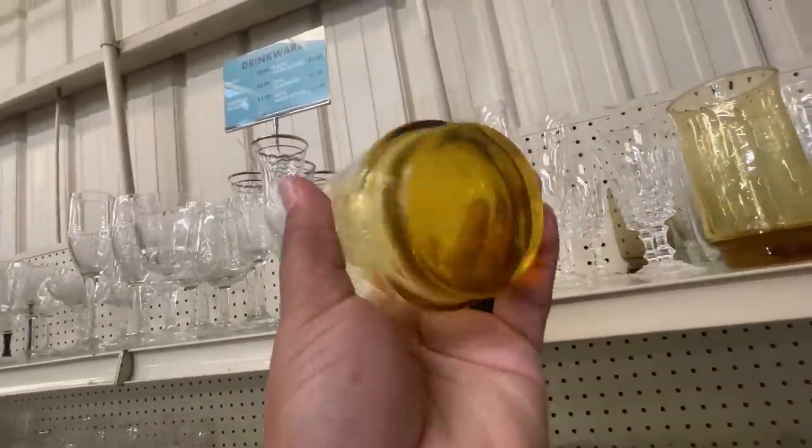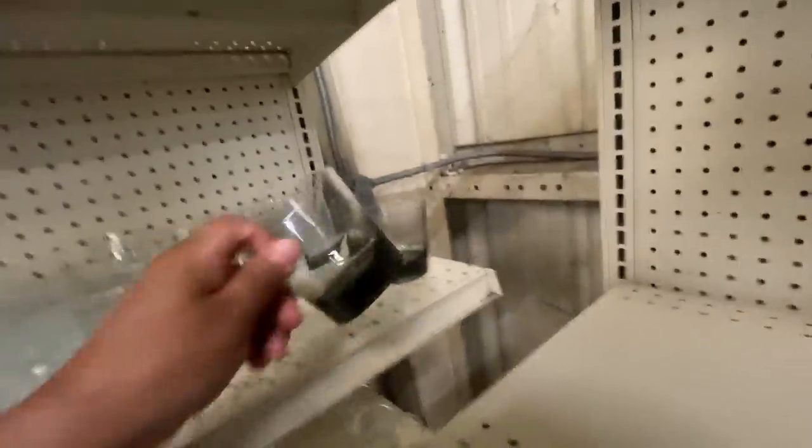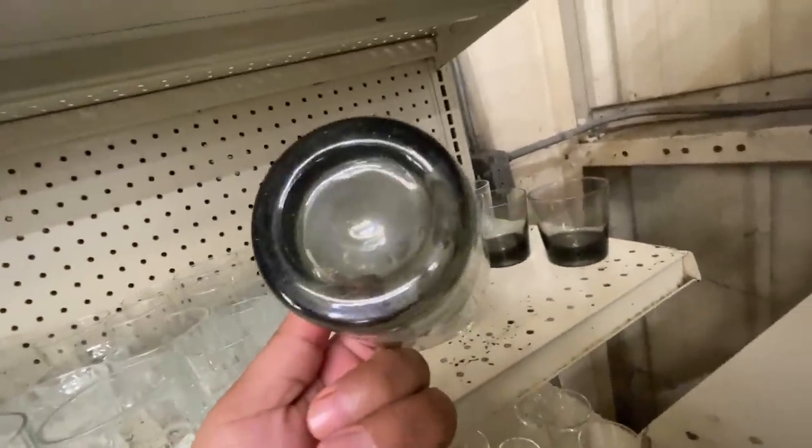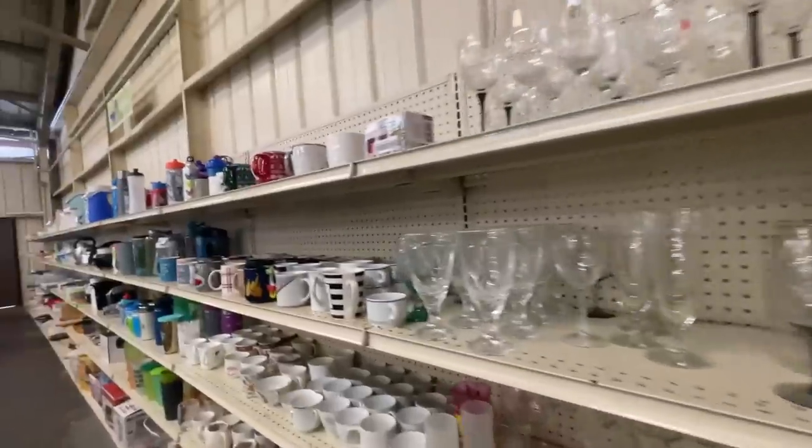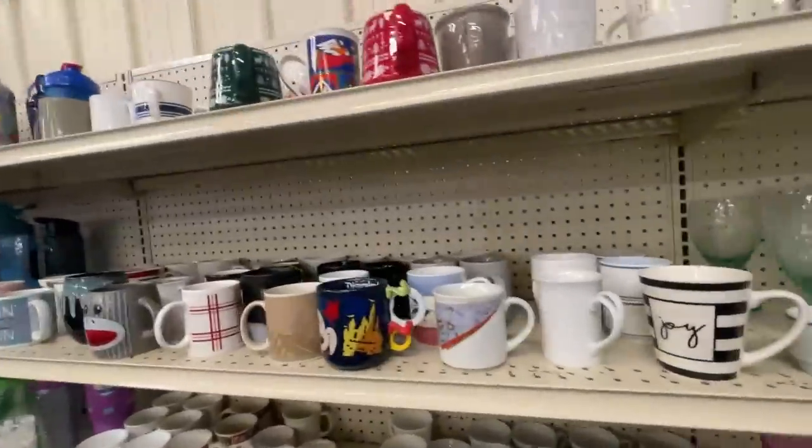These are nice. I look at glasses like this because sometimes they have etched names on the bottom by artists, which can make them valuable. There's so much glass out there I don't know about. A lot of glass I'm learning about, but it doesn't even feel like I'm making a dent.